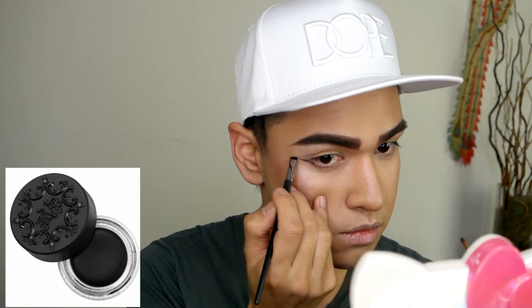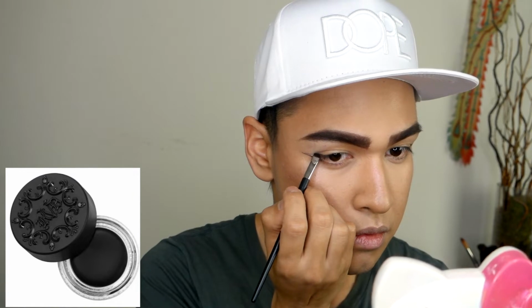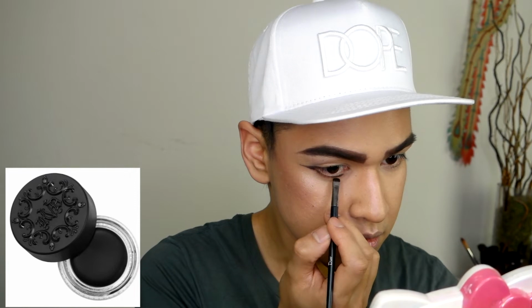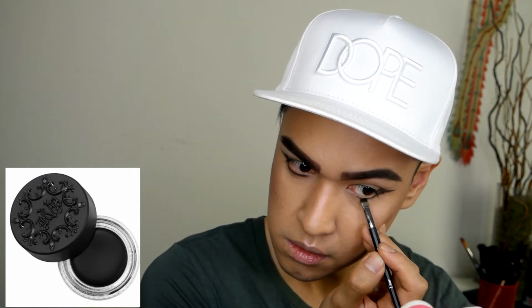Okay, there we go. Now I'm gonna use the black one and I'm gonna draw a liner because my eyes look super small, so we gotta magnify them somehow, bring them up to par with the brows. Okay, so the black one is good, but it's not going as dark as I thought it was gonna go. So let's see if we can fix that somehow.